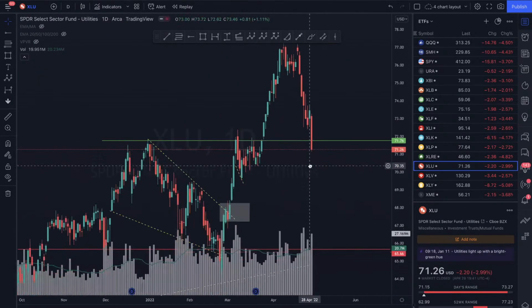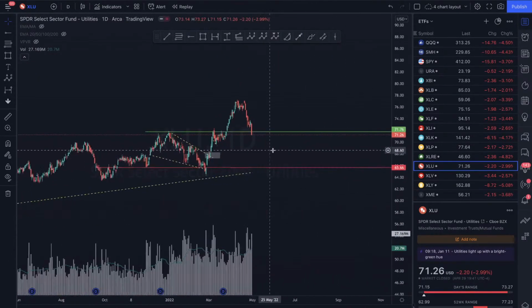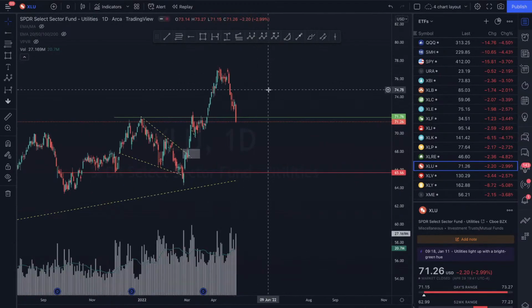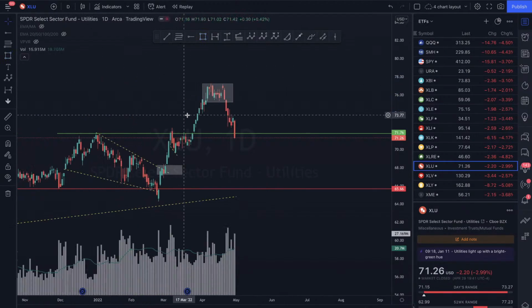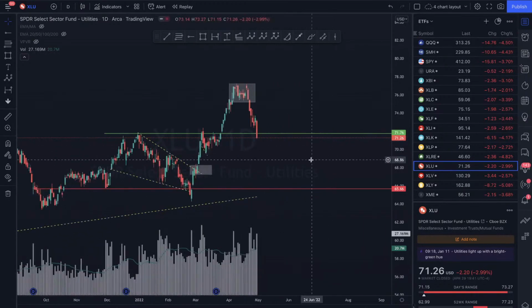Guys, look at these utilities here. Complete fake out on utilities, and energy is looking weak too. These were the two sectors that were leading the market before, and now it's just going back to where they came from. So expecting more downside in those two ETFs here.